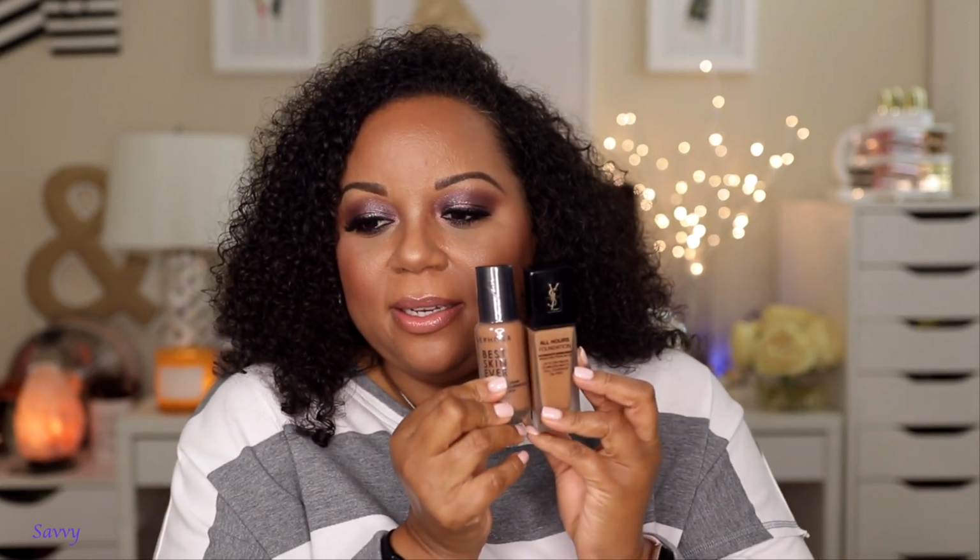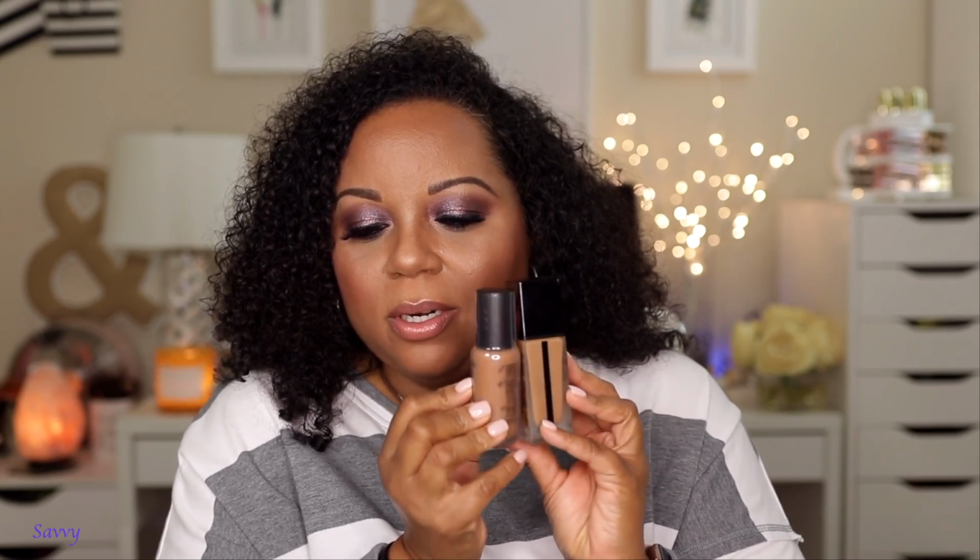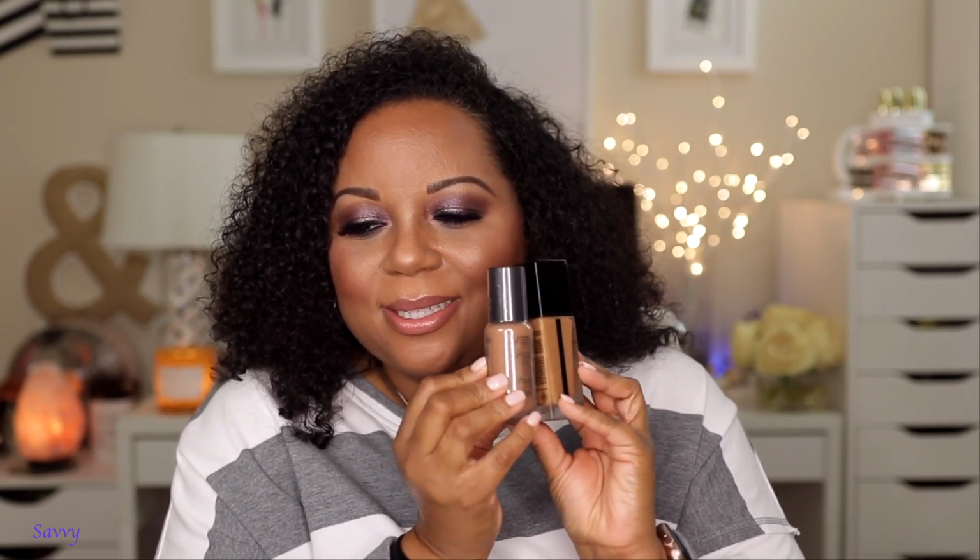Like, okay, look at this, guys. So when I look at it, look at that. Look how close it is to my All Hours. So I'm like, should I try it? So anyway, gonna try this out. I might have to get another shade.